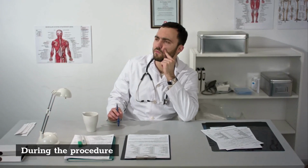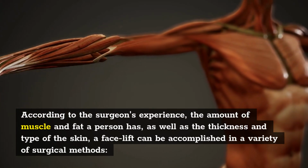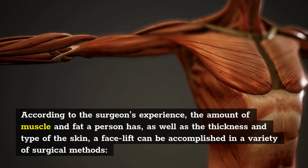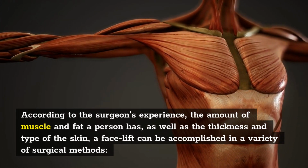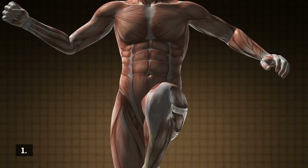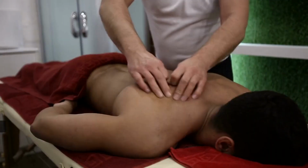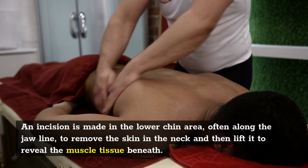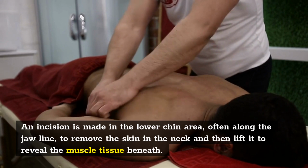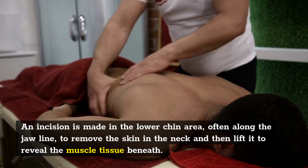During the procedure, according to the surgeon's experience, the amount of muscle and fat a person has, as well as the thickness and type of the skin, a facelift can be accomplished in a variety of surgical methods. 1. The place has been cleaned and disinfected. 2. An incision is made in the lower chin area, often along the jawline, to remove the skin in the neck and then lift it to reveal the muscle tissue beneath.